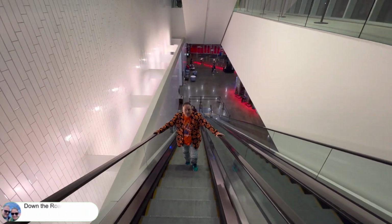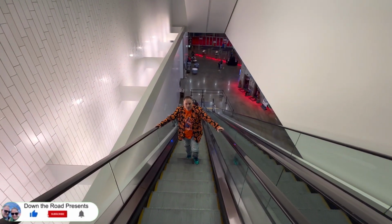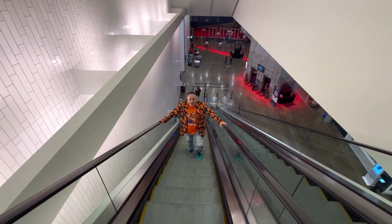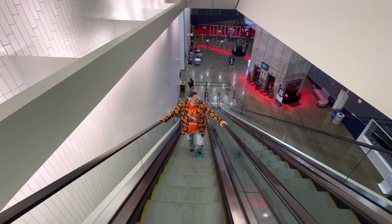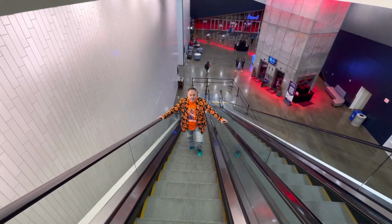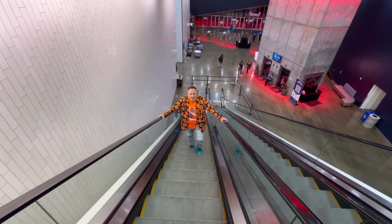This road is taking us back here to the beautiful Irving Convention Center. There's still some people down there cosplaying and getting some late autographs, but we're here for one thing only. We're back for Texas Frightmare Weekend 2025.